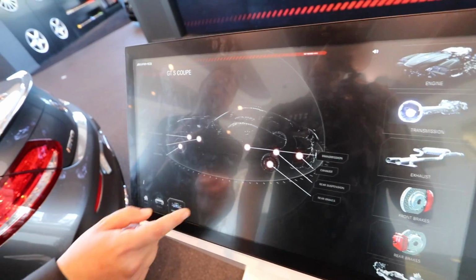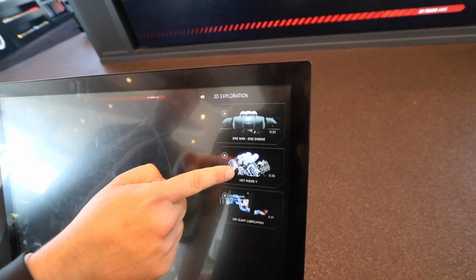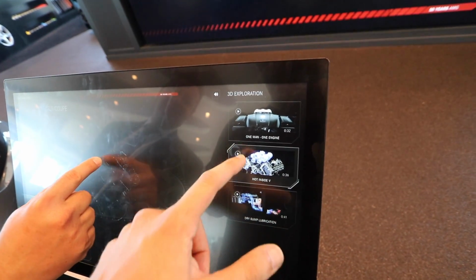So we'll go to components and then you can jump to engine. I want to see those turbos again. The hot V's, the turbos. Yeah, that's what I want to see.